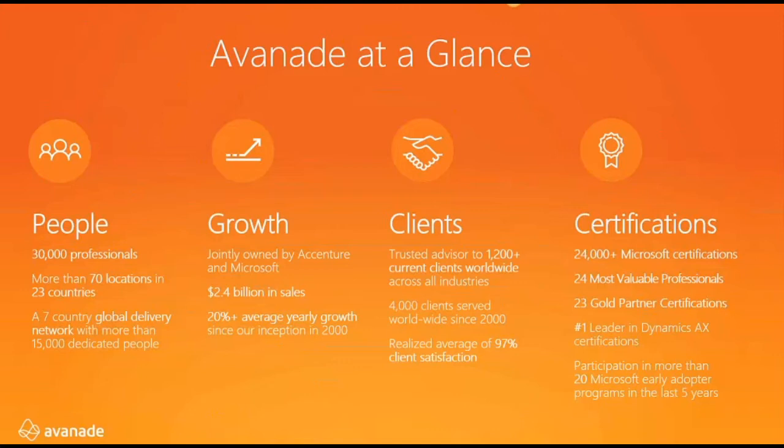We are a joint venture between Accenture and Microsoft, started about 17 years ago, and majority owned by Accenture at this point. We had almost $2.5 billion in sales last year with a 20% year-over-year growth since our inception. We work currently with over 1,200 clients around the world, and since our inception have served over 4,000 clients, and done all that with very high customer satisfaction.